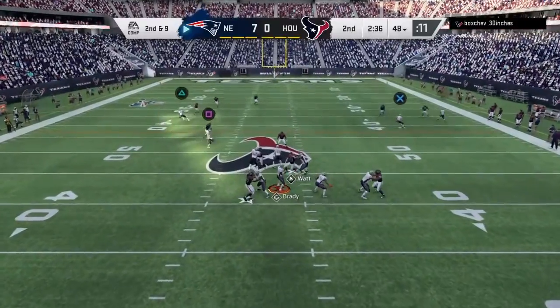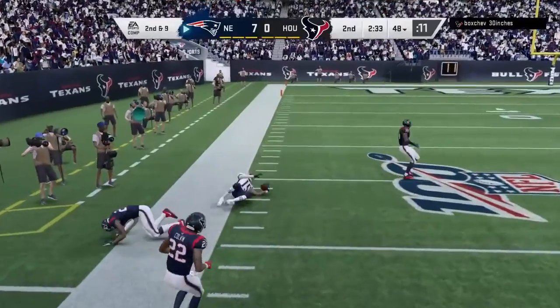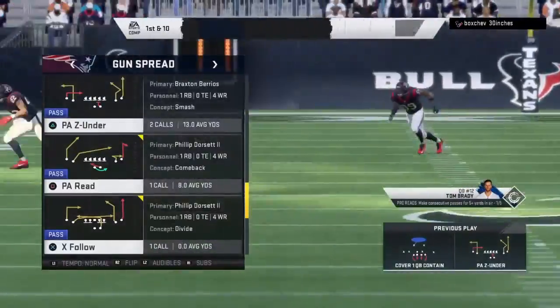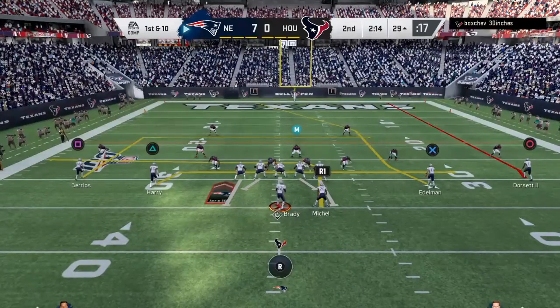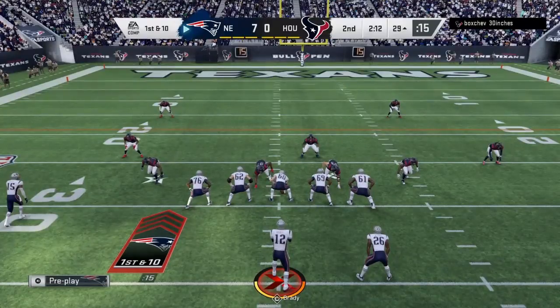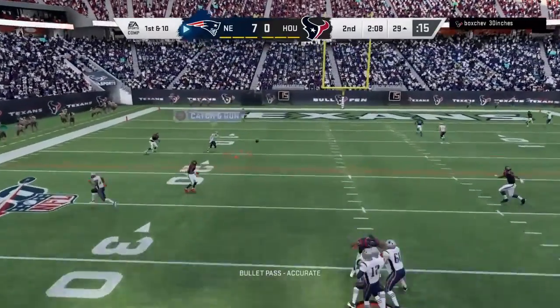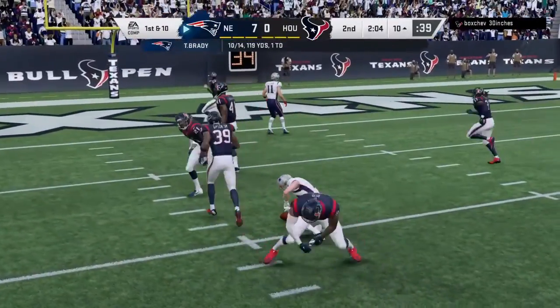On 2nd and 9, Brady throws left side, complete to Harry. 23 yards the pickup there. But that's the play out wide, who could not only get open, but when they're covered, can uncover themselves downfield and create catches. Brady going to throw, this one left side, caught by Berrios.